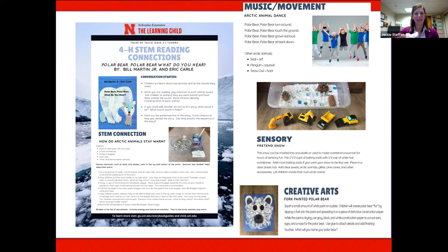So when they put their hand back into the cold water, they're going to notice, I can leave my hand in there a lot longer. So this is just a snapshot of what they're going to look like.